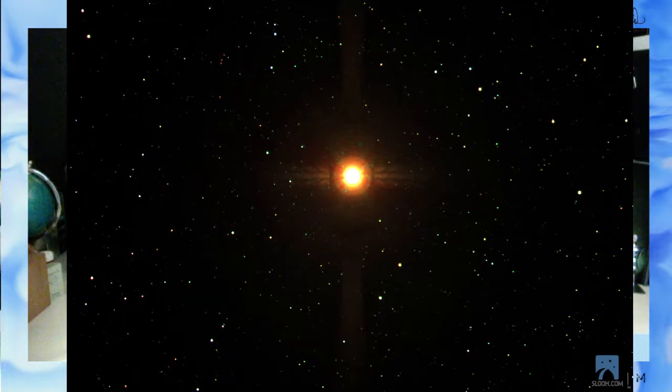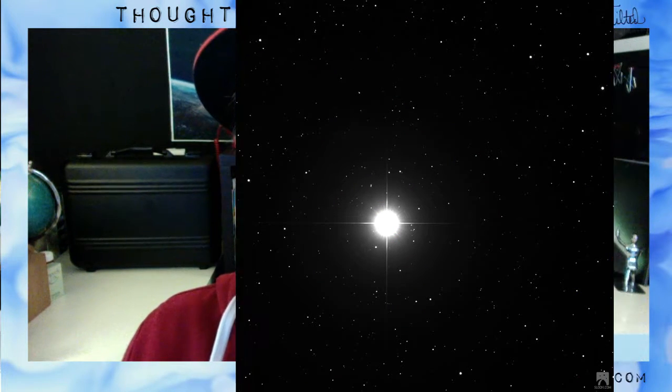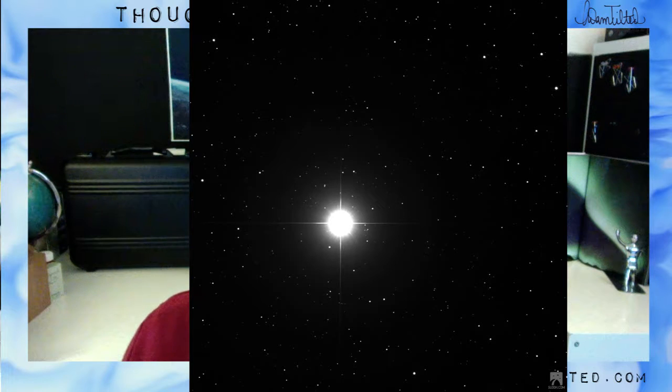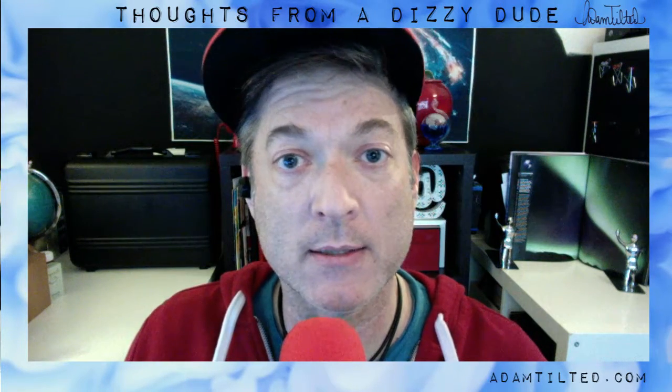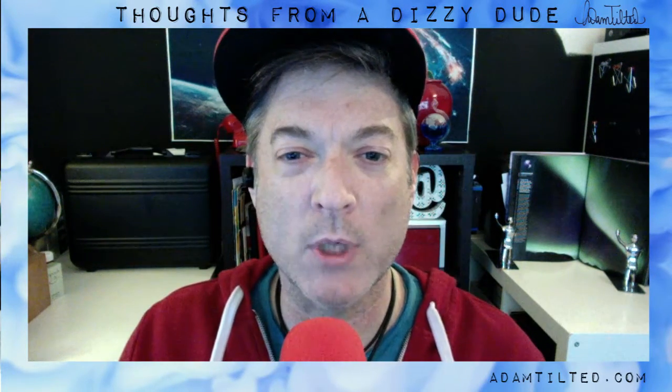This is Betelgeuse, black and white. Not quite as magnified. So you can see just how it's very bright. Pretty star, and recognizable in the sky. It has kind of an orangey tint.